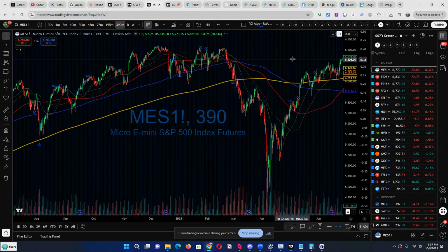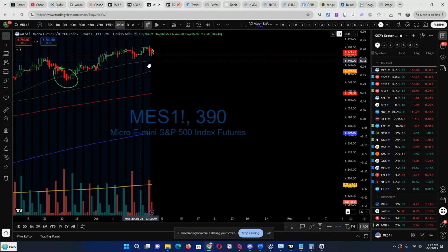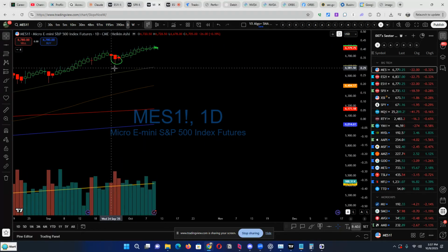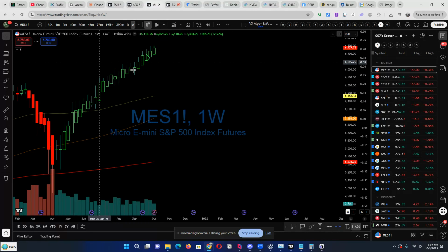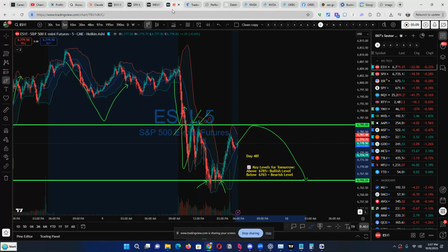And the reason behind that is because on the 390 time frame, we're pretty toppy. We're seeing reversal. Daily time frame, we're starting to see a bunch of dojis, which is showing us weakness. Weekly, still pretty strong, but RSI is super toppy and could come down. So that's it. That's my analysis for the market this week.